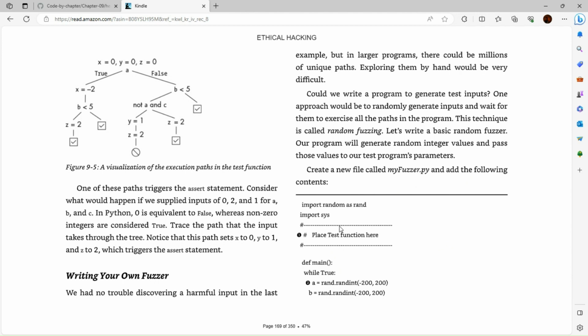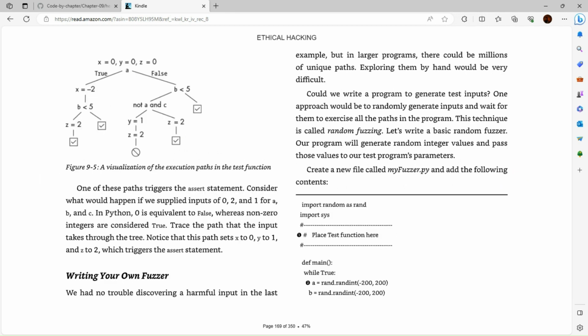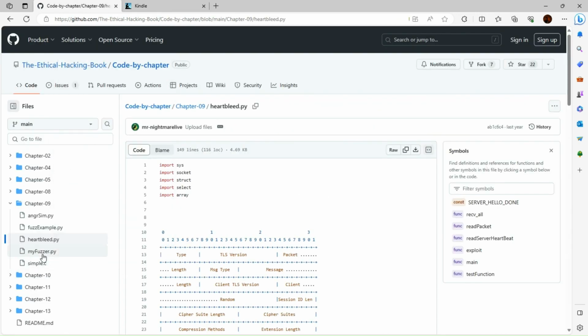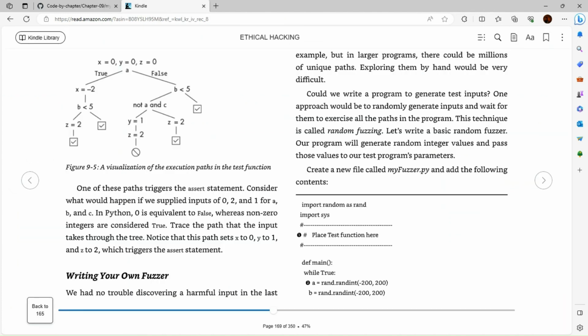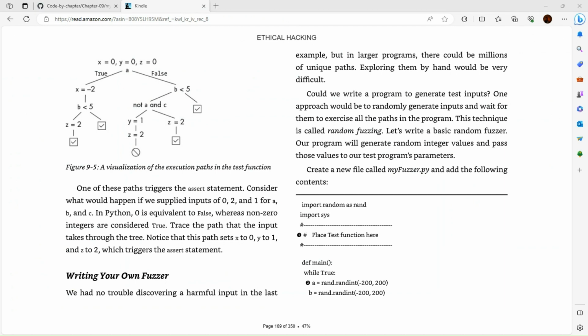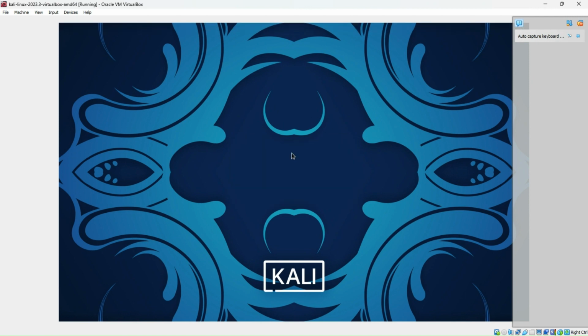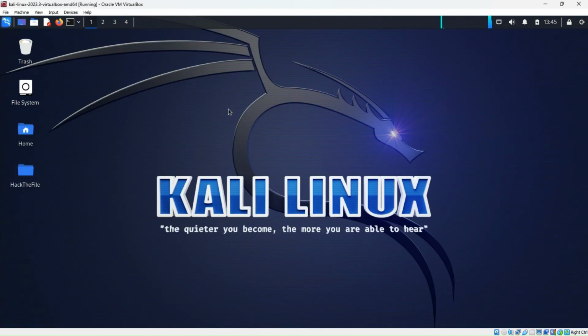Okay, let's see if we have this so we don't have to add this. Let's look and see if we have that here. So myfuzzer.py is right here. Okay, let's copy this. Let's see, yeah, it's running. Alright. Let's let this load up.